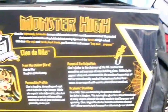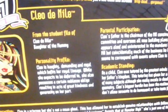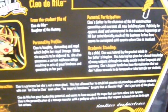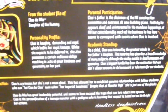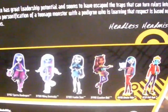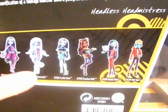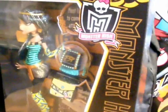And here we have the back of the box. And this is Cleo's student file. I was told off last time for calling it a school report card. Even though that's what we call it in the UK. Signed again by the headless headmistress. And on this box at the moment, since Laguna's not on there, the only one that we are personally missing is Claudine there. So we'll get Cleo out of the box now and show her on the back packaging.